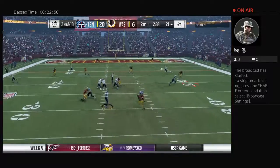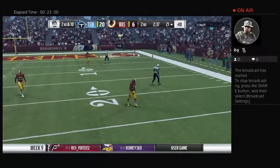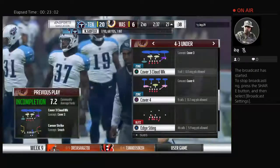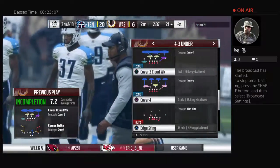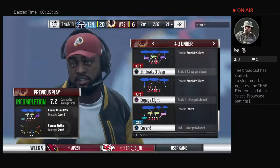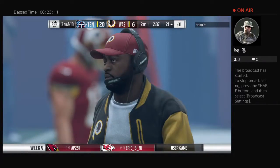Back to throw now on 2nd and 10. And the hit jarred it loose. It's incomplete. You get a tight end like this, and you know he's used to dishing out punishment, but here, he's one that has to absorb the contact, and as a result, unable to hold on to the football.